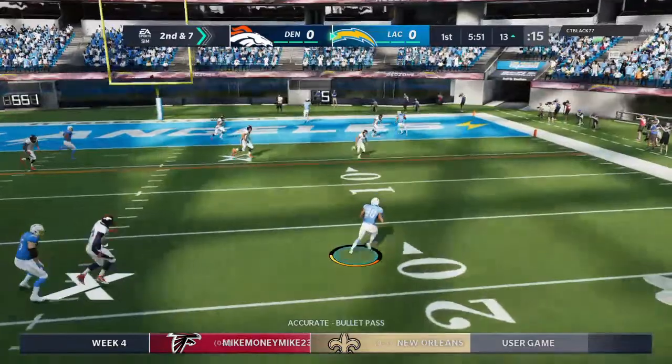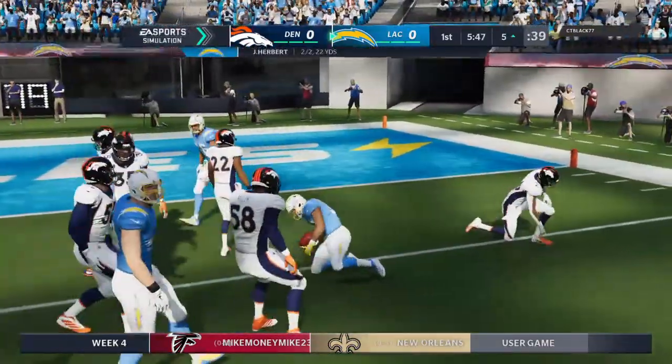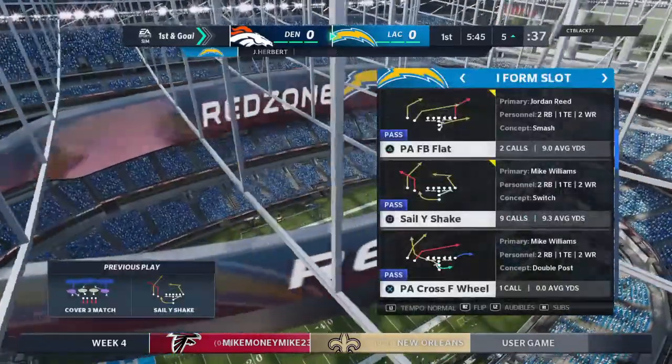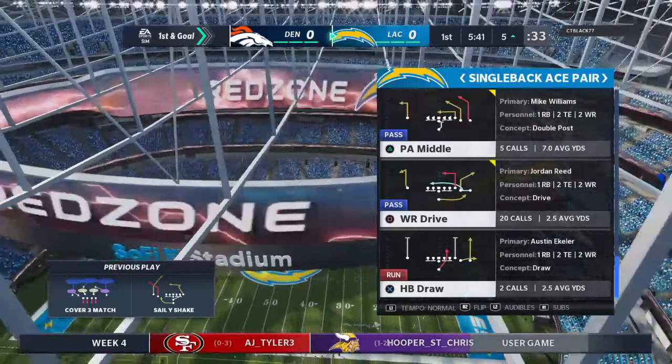Justin Herbert looking to pass. And that's into the hands of Ekeler. And he'll be brought down this time at the 5-yard line. That leads us to a 1st and goal. It's a pickup of 8.